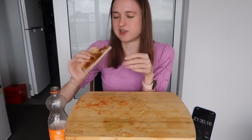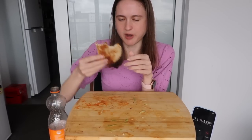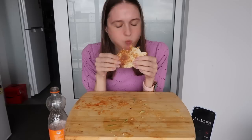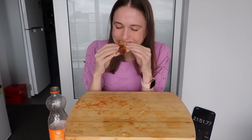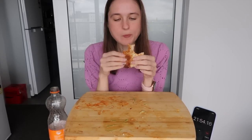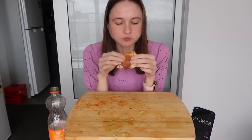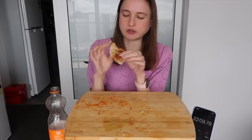This is good. Like, it looks absolutely horrible. Looks quite dry and just like a piece of bread, but it tastes good. Like, very good. I like this. I rate this, it's nice. A little worried when I saw how thin it was, but it's good.